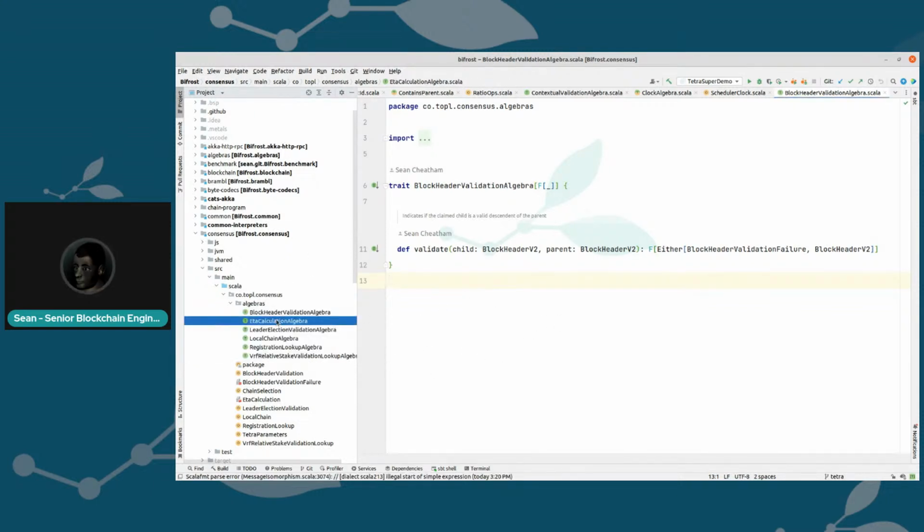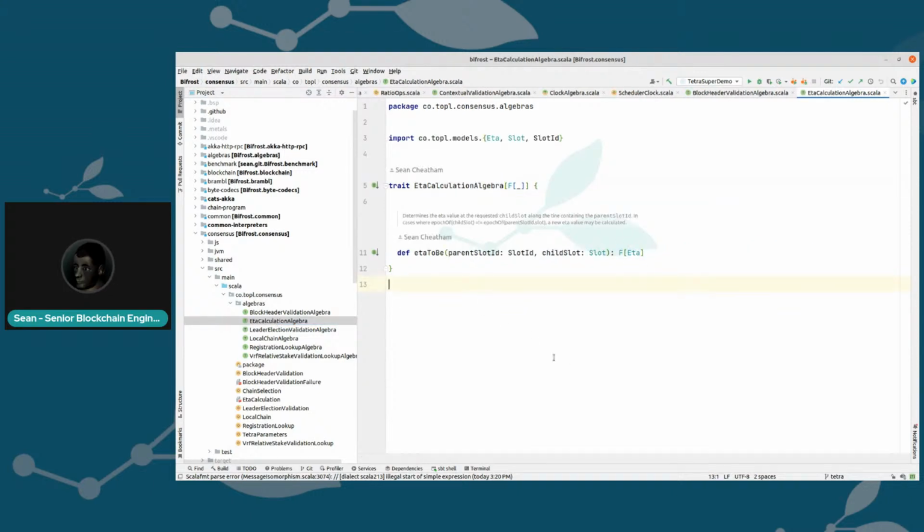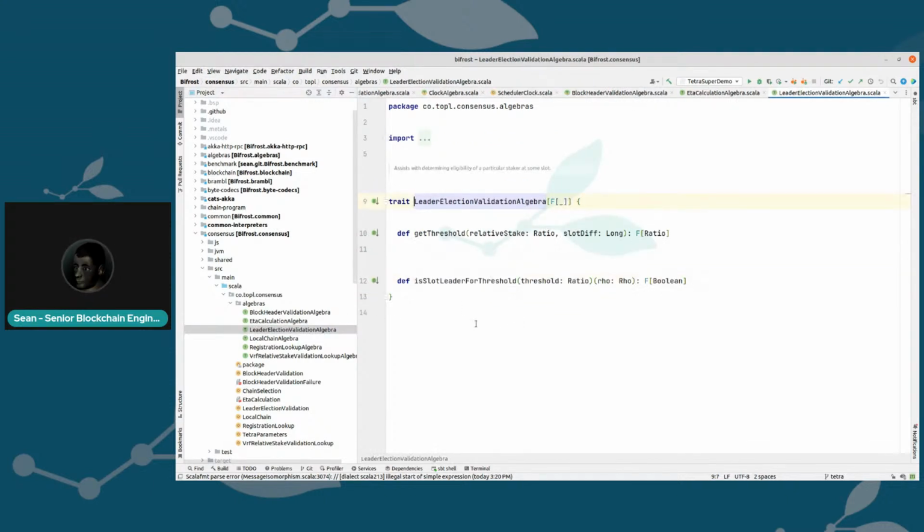Another responsibility is calculating the Eta value, and the Eta value is essentially capturing all the randomness encoded within an epoch. And so you need a calculation mechanism to determine that. So that's what this algebra is responsible for. Another responsibility is leader election, determining if a minter is eligible to produce a block at a particular slot. So that's where the slot difference comes into play.